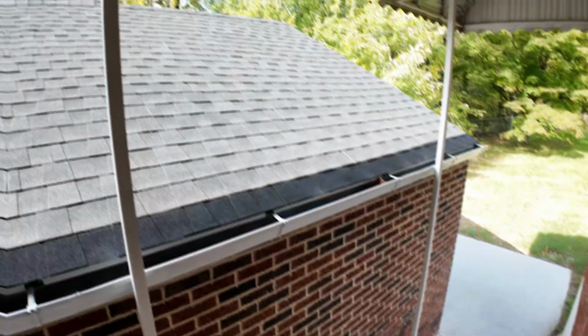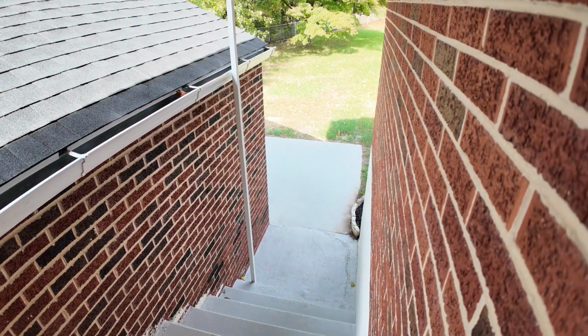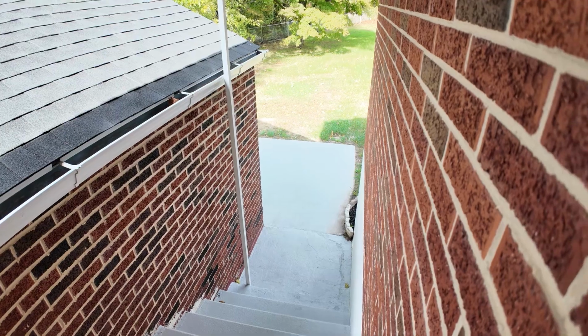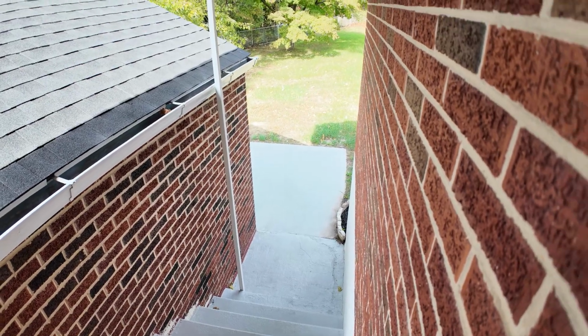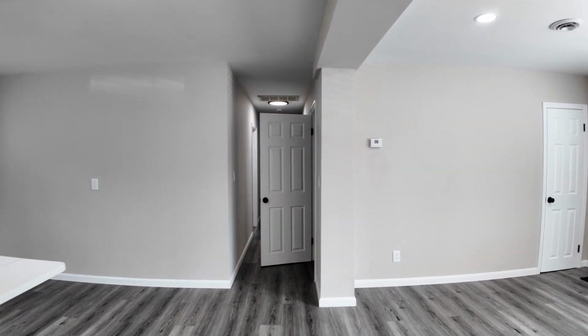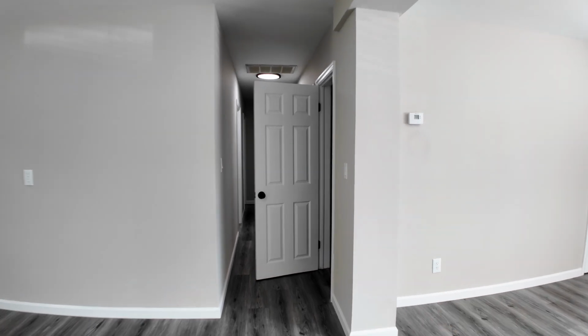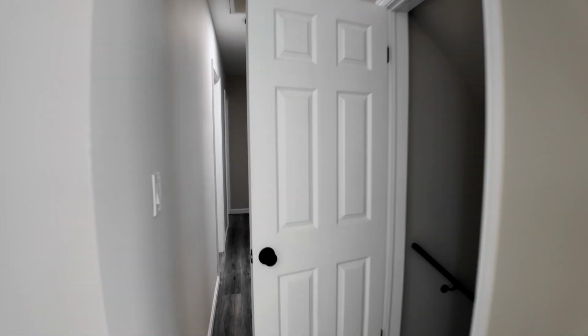Over here, so we're right outside the kitchen. You have to walk down and out to get to the garage, okay? So that is one interesting part of this. All right, now we're back in. So that door there, that is your basement. And then we have all the bedrooms back here.